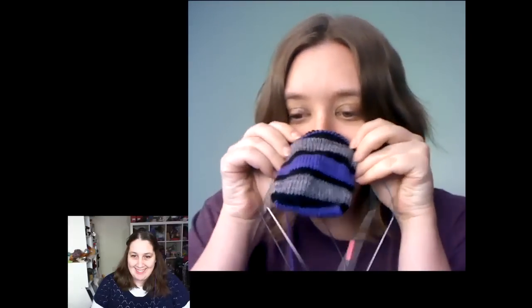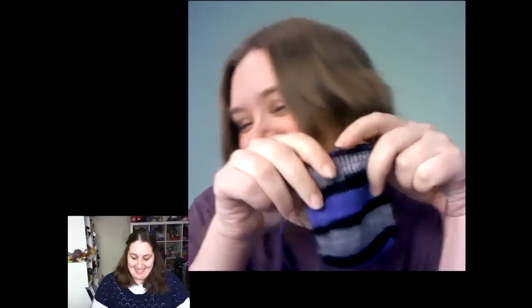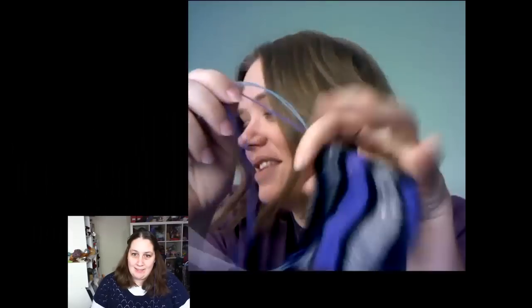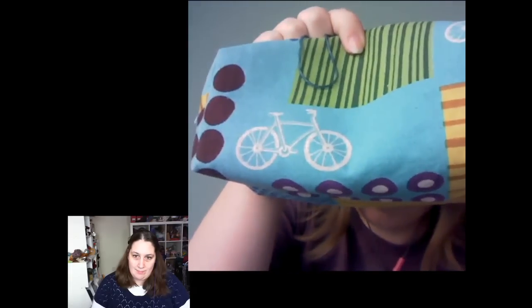So, I have some Continuum socks here. And so I was going to share the difference between the Vesper and the String Theory. And this bag is zigzag stitches. Isn't it cute? I like the bicycle bag. I like the bicycle bag as well.